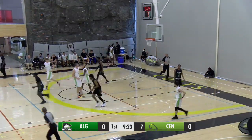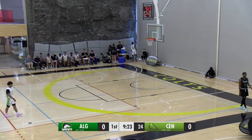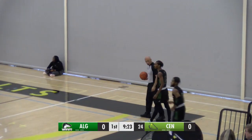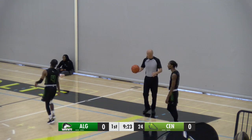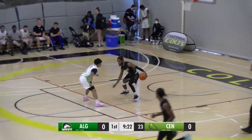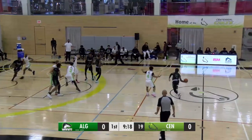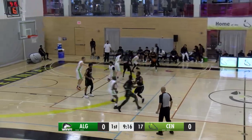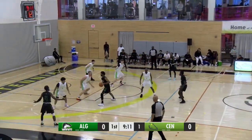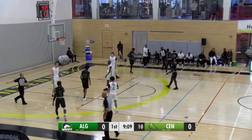And off the top, the Colts force a turnover. That's Canna throwing the ball out of play. Yeah, you can see in the corner there, Kovon Armstrong, the Colts' leading scorer, averaging 21.3 points per game, giving the ball to the lead ball handler, Hassoum Shallow. Williams with the pump fake on the elbow. Gets fouled there.